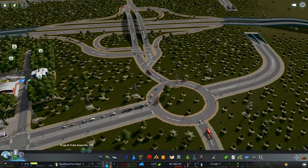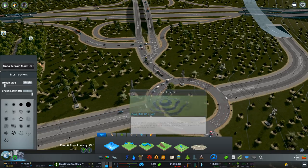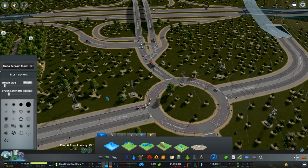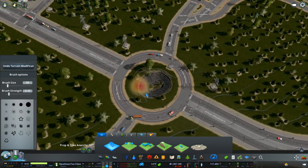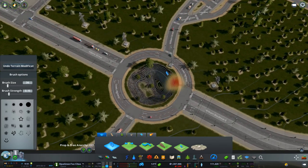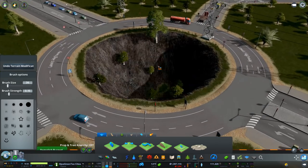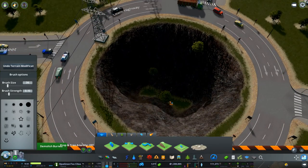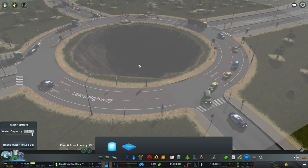Something we do want to do in here, which was pointed out to me, I do tend to forget, is let's grab shift terrain. Let's do brush strength that, to add our water into here. Oh, I always go the wrong way. So let's do that, to save the helicopters going too far. Yep, that'll be fine. Let's get rid of all these trees. So if there is a fire, they can pick up their water from in here. There we go. So let's add this in.